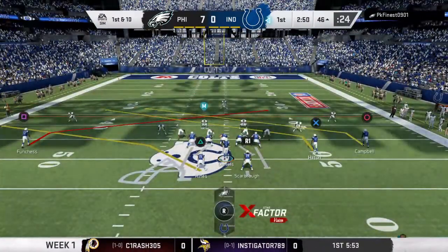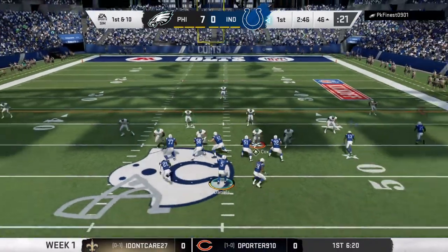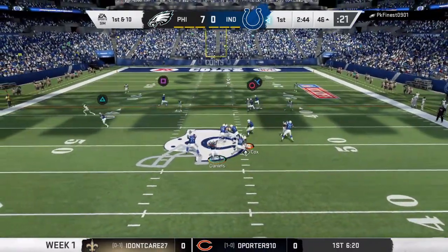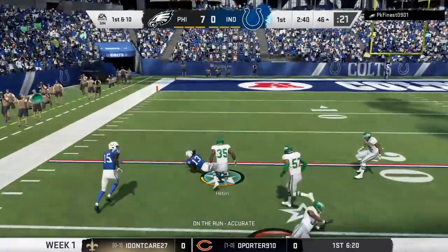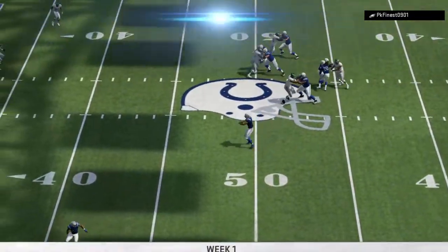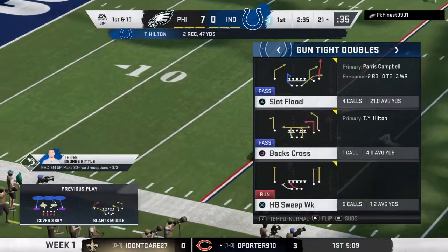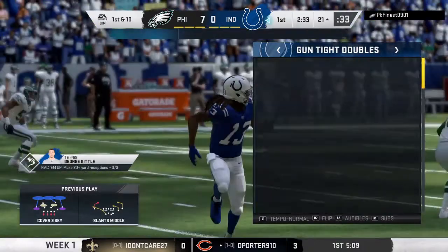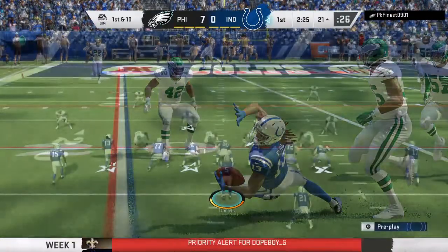So from Philadelphia territory now, here's a first and 10 at the 46. Back to throw. Daniels being chased out left. Complete to Hilton. And he'll get this one down near the 20-yard line, just shy of the 20. That's now a pair of explosive plays in succession, both north of 20 yards. First and 10 at the 21-yard line.